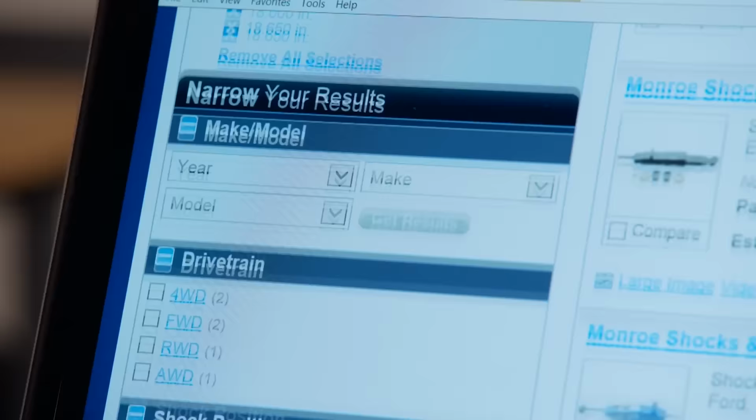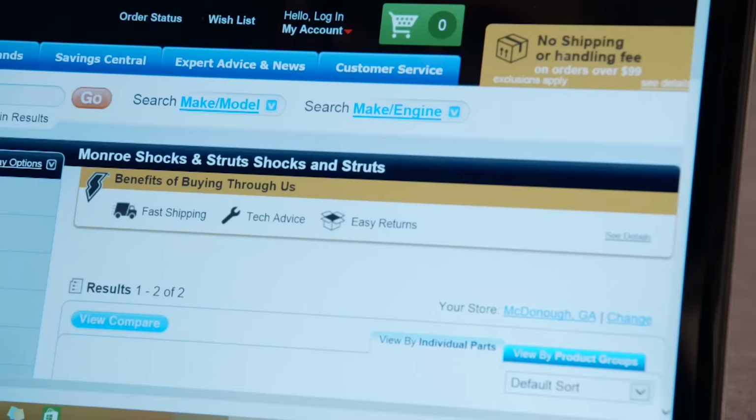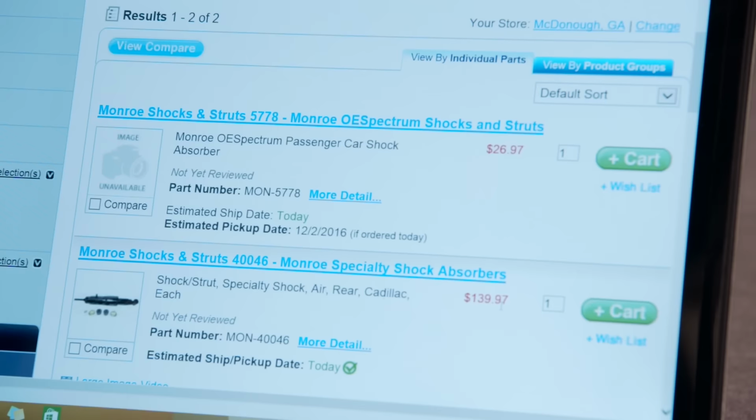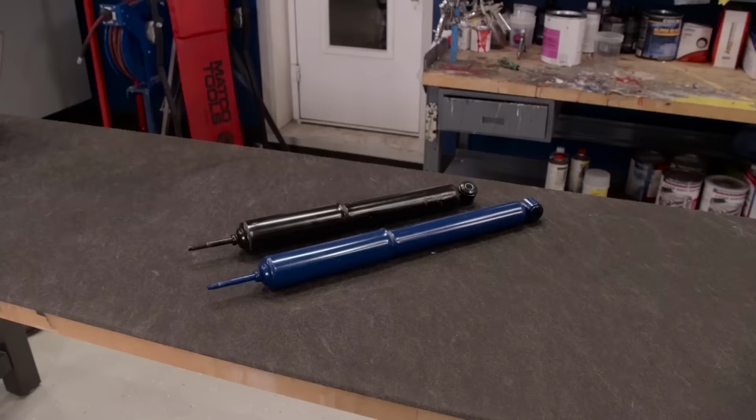Now, as far as the collapsed length goes, we have a few options here, and a couple of them fall in the range that we're looking for. We get 11 1/2, and then that one's kind of on the edge of where we want to be, but we'll see what they've got here. Well, it looks like there's two options here. One's $26.97 each, and the other's $140 each. But those are for a Cadillac, so we want to stay away from those. Those are air shocks. These are the standard shocks we want to get. They're just an OE style shock. We'll get two of those. Let's take a look at a couple of shocks here.